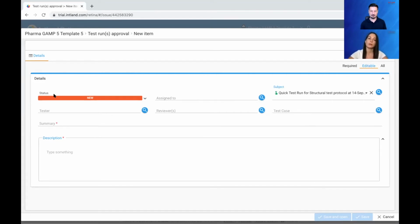Let me volunteer to be an approver here. Yes, I would ask you to just join this review. I would like to ask you to be the reviewer of this item, and at the end we will see how it looks to visualize the FDA compliant signature related to this test run.